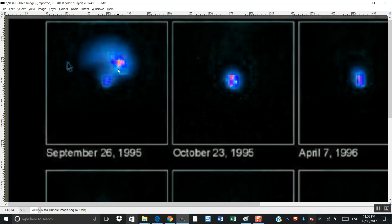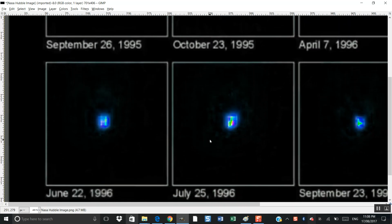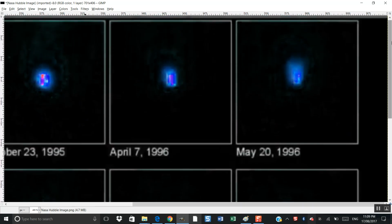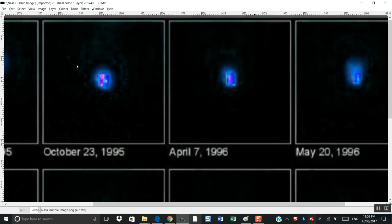Like I said, look at that. See that? That's telling us that that is extremely hot. Let's go a little downstairs. You can clearly see the objects in the background. Like I said, we can't say that it's Nibiru because we don't know that it is. Simple as that. Look at that. Jeez.